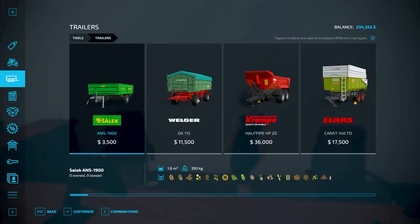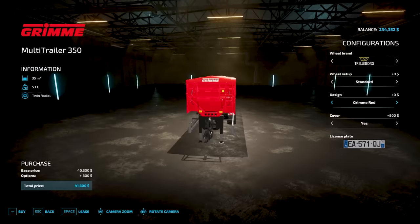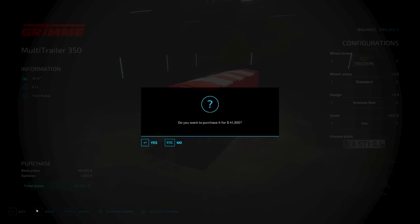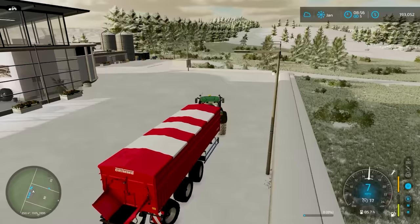Okay. Let's look in our trailers here. Looking for one with a pretty good capacity. And for comparison, the one we had says it was 8 meters, which ended up being 8,000 liters. This one seems pretty impressive for the price. It'd be 35,000 liters it should be able to hold and $41,000. I think we'll go with this. Grime, is that how you say it? Let me know. It has a nice cover on it, which is always nice.